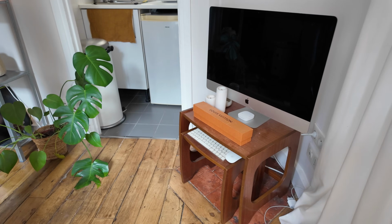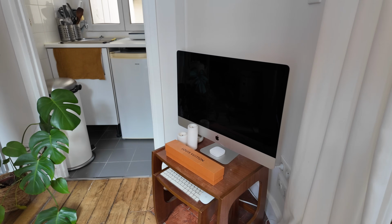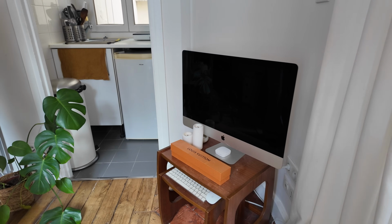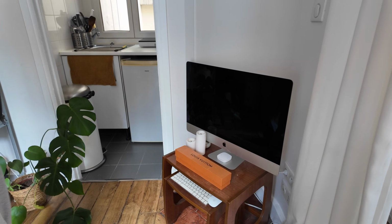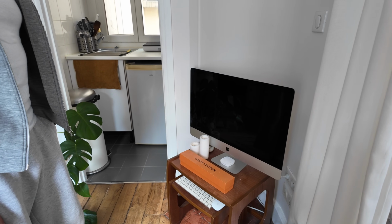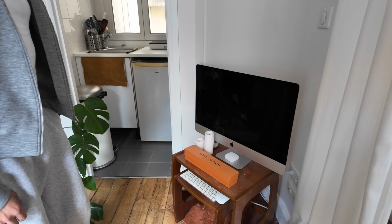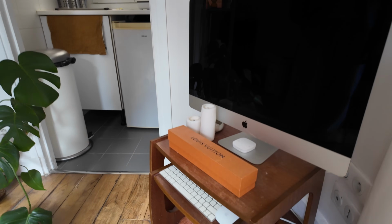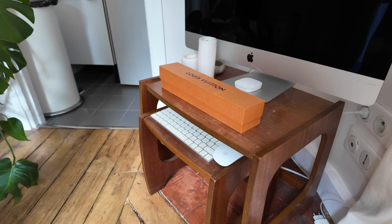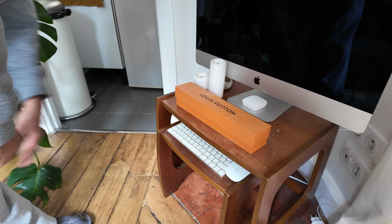I really love that you have your iMac here and you use it to watch series and movies. It is still a computer, but it's functioning as your TV. Yeah, exactly. It's really practical because it's a pretty big one. I really like to watch streaming series, TV shows. So I just use it as a TV. But sometimes when I have to use Photoshop or something, I just use the big screen.